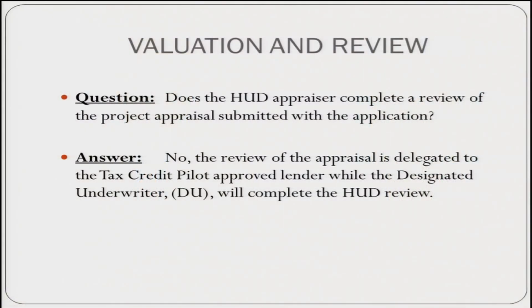Sure will. Thank you, Dan. In terms of valuation issues, I think you're all aware that the question is how involved is the HUD appraiser in terms of the valuations and evaluation review, and that question is now on the screen, and the answer is we're not really involved in terms of the review process. That is designated or given to the designated underwriter that's responsible for reviewing the appraisal report.